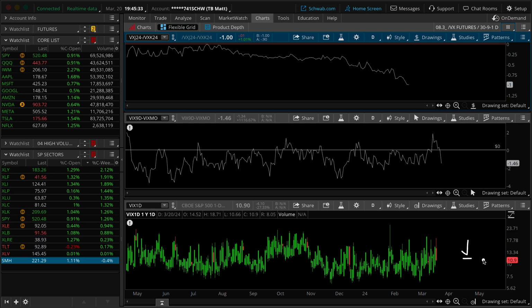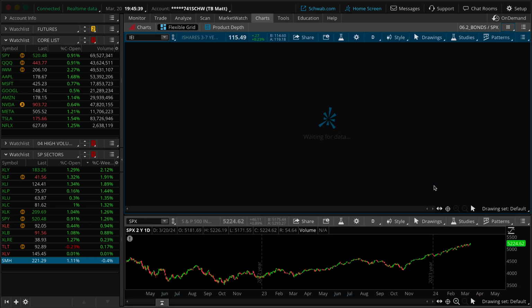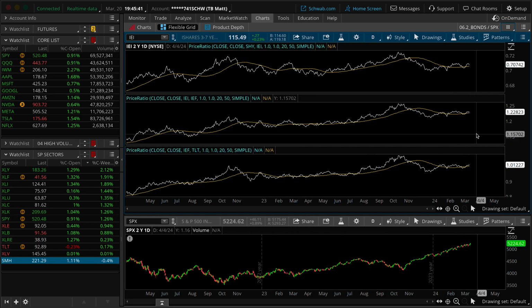From a technical point of view, we are bullish, but fundamentally, there are still some questions yet to be answered, and one of the things I would continue to keep an eye on, just to end on this note, is bonds in relationship to themselves.